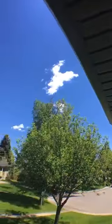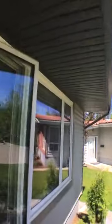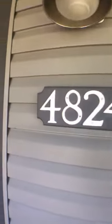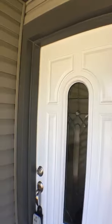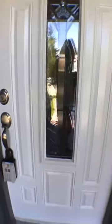The roof is in excellent condition, and so are the soffits here, and the same with the gutters. The gutters are away from the house. So 4824 Graham Drive Southwest is this home, with a lovely door with an elegant glass. Not too big of a glass, but just perfect actually.